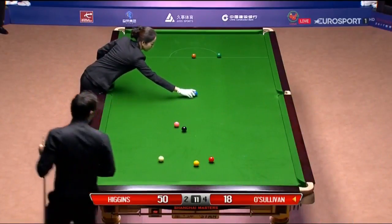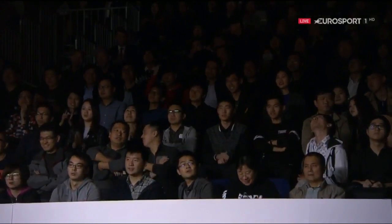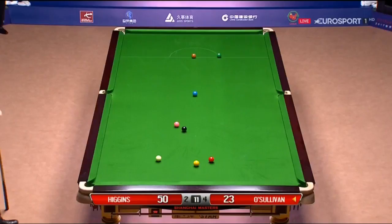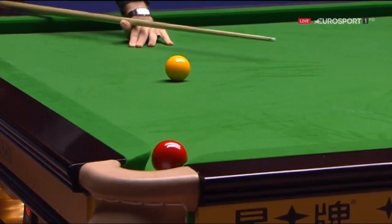Oh, what about that? I mean, it was the touch of reverse side he had on the cue ball. If he doesn't get the side on, he might have been behind the yellow, but what a shot that was. Well, we saw a quite brilliant pot earlier in the piece from blue to pink to take a 3-1 lead, and that was sublime. Yeah.